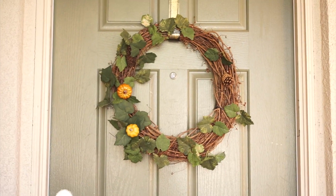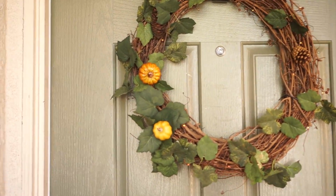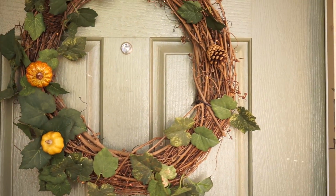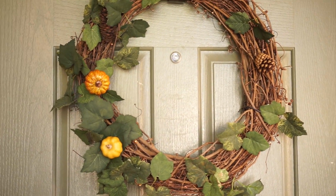So now let's get on to my home decor tour. Starting off with my front porch, of course I have a fall wreath on my door. This was a Pottery Barn dupe that I did. It's a DIY tutorial. I'll have it linked in the card above if you want to check that out.